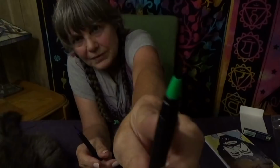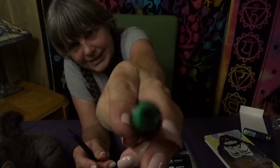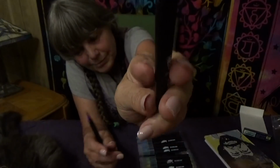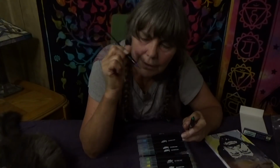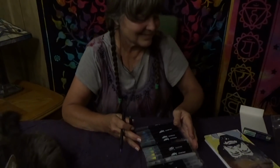And I have a very, very fine point, but it's a little brush. And you can use it delicately and make a point, or you can push down on it and spread the bristles out a little bit and make like calligraphy. So, you ready? Let's see what I can do.